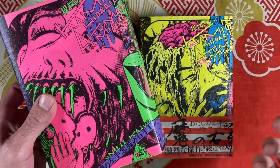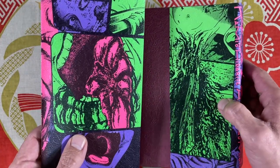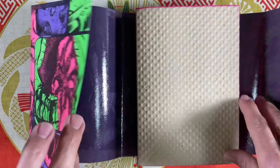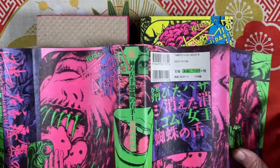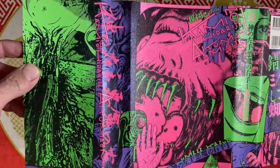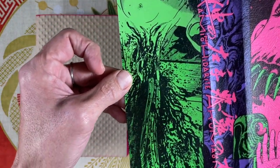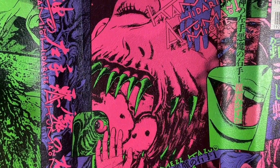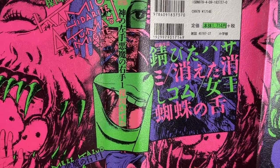Take the obi off there. These have wild covers on them. And you can't open the book without taking off the cover. So let's remove the cover. And these covers are just so sick. They really do make the book. So many amazing scenes from this manga on the cover.